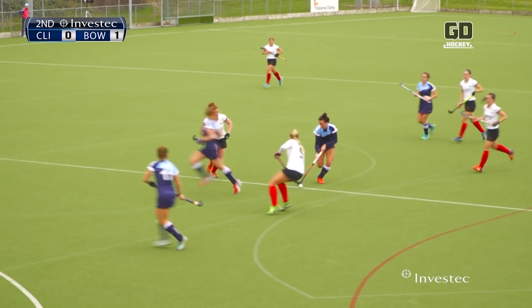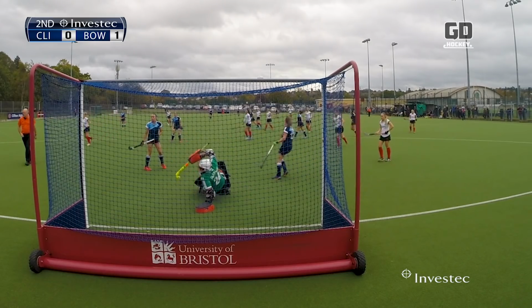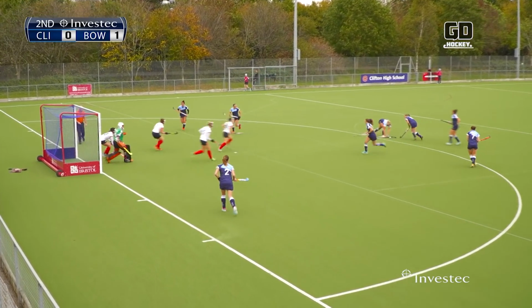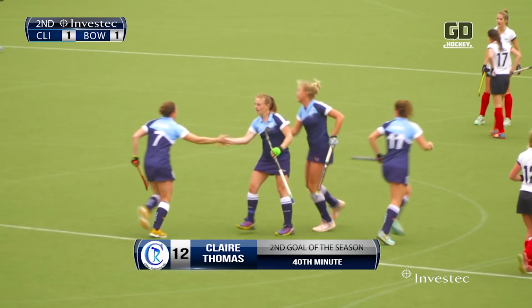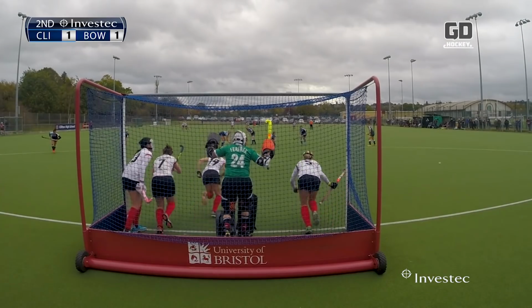Clifton Robinson's need to find an answer in this second half. Opening shot. Capped out by Ferriby. Moss with the injection. Thomas from the top of the circle. Thomas keeps it low. And Claire Thomas makes it Clifton Robinson's 1, Bowdon 1. 5 minutes into the second half and the home side are on the board.